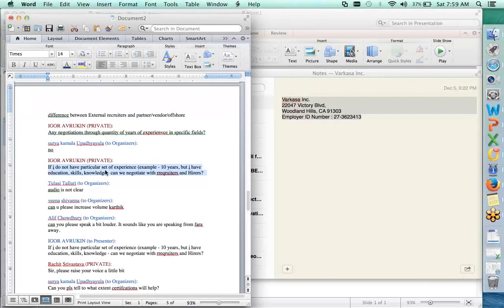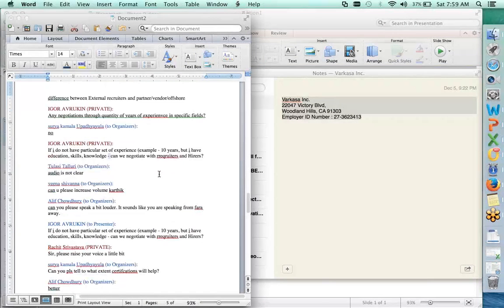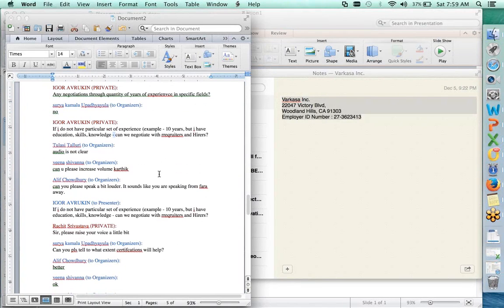If I do not have a particular set of skills, for example 10 years, but I have education, skills, knowledge, can we negotiate with recruiters and hirers? Yes. So that also comes in skill. Sometimes the skill has come to you through project experience. Other times the skill you have developed through training, and that is fine. It is not a bad thing. It at least shows your drive from a recruitment standpoint. Even though you have not got the opportunity to learn through your job, you have put the effort to take training for it.